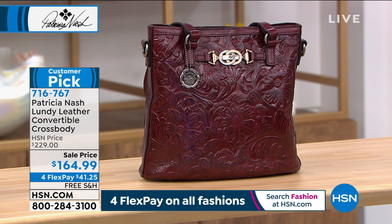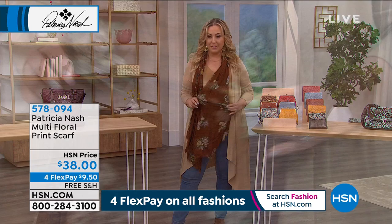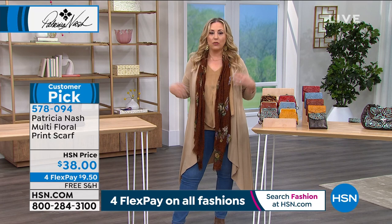All right, now I also wanna mention the scarf that I'm wearing. It comes in many different colors, but it's this long, beautiful scarf. This is called map floral, where you see that famous map print on it, and it also has beautiful flowers. You just kind of throw this over. You can wear it so many different ways. You can wear it in your hair. You can tie it around your handbag. I think it looks beautiful that way, but it's only $38, so $9.50 to get home.